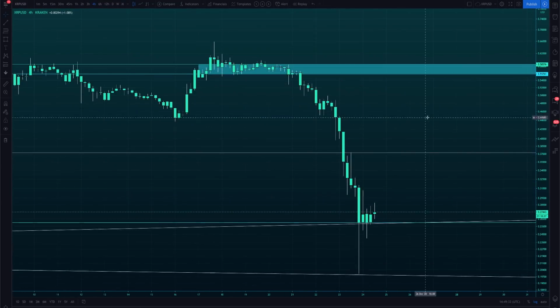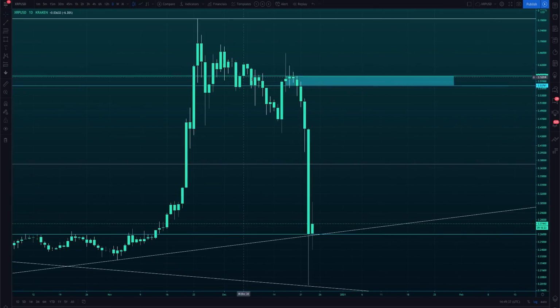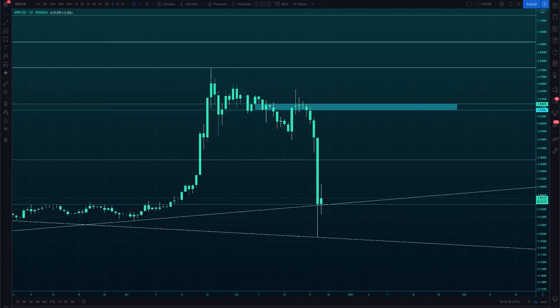And if you're an Innovation Markets member and you're in the app, you would have known on this particular level, this zone that's highlighted here, I gave this zone as XRP's reversal zone. I said as long as we maintain this area, this is a good short zone to see a move down towards around 34 cents. And boy, did we blast through 34 cents.